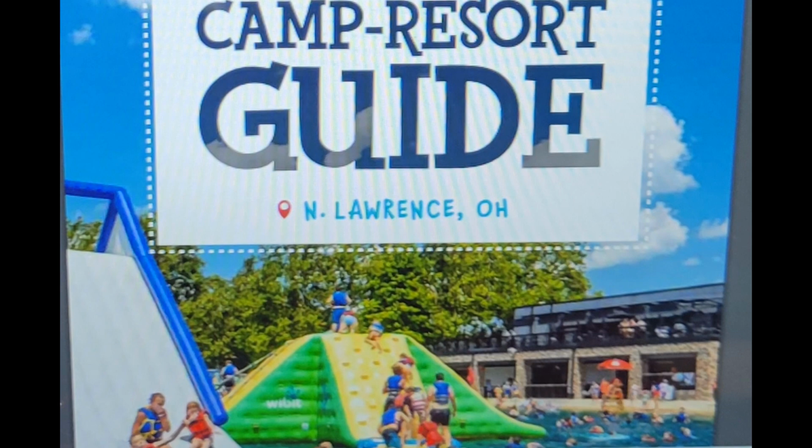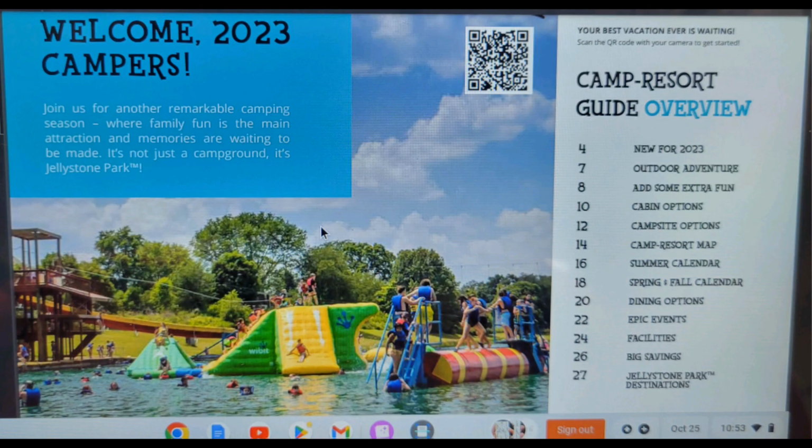If you log into the Jellystone campground site where you are staying, they also have a camp guide, and it will tell you all of the general information about the park, amenities, ways you can stay, and a full calendar of what their themed weekends will be.